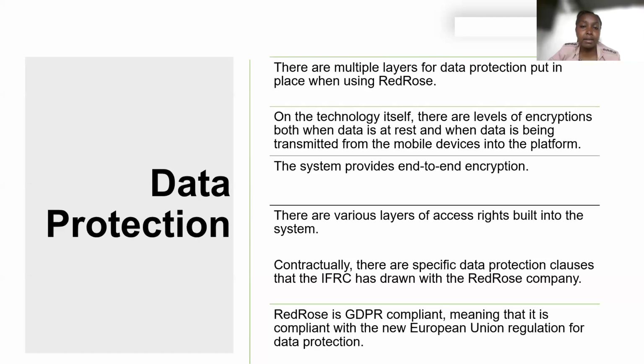Yeah, there are multiple layers that have been put in place for data protection. Again, there are different levels of encryption, both when the data is at rest and when the data is being transmitted from mobile devices into the platform. It also provides end-to-end encryption, and there are layers of different rights. There's a person who can only upload the data, someone who can edit, and someone who can only view, and such. But the most important thing is that the platform is GDPR compliant. And there are also some clauses that the International Federation of Red Cross and Red Crescent has drawn up together with the Red Rose company to ensure that data protection issues have been put in place well.